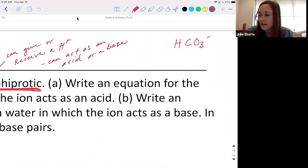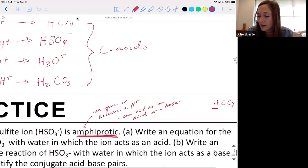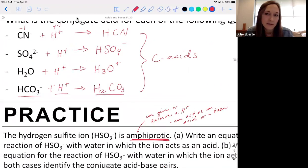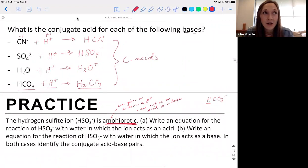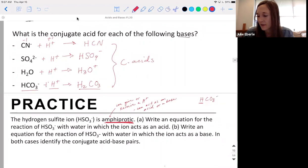Okay. This guy has a hydrogen. It could give that hydrogen away. But it can also, look, we just wrote, he can also receive a hydrogen and make carbonic acid. Okay, amphiprotic. Can act as a, just had a test over it. Well, good. All right. After we talk about pH next Tuesday, next Thursday, our last day of lecture on this chapter, we're going to talk about the blood buffer system. And we're going to get all kinds of crazy with the blood buffer system and how that functions.